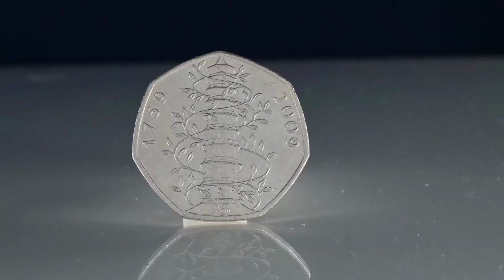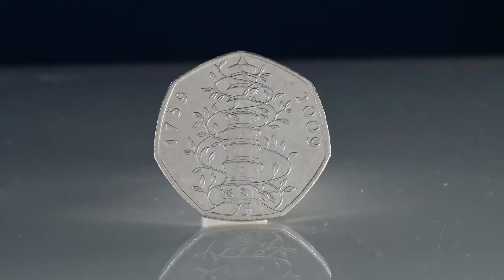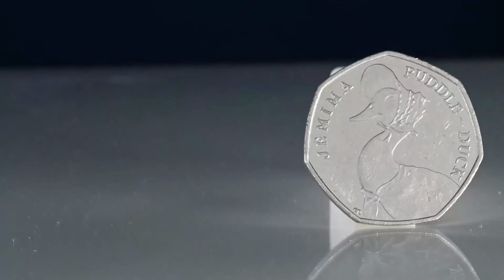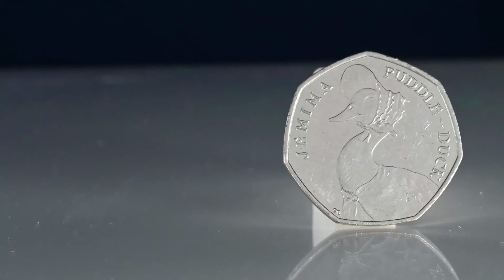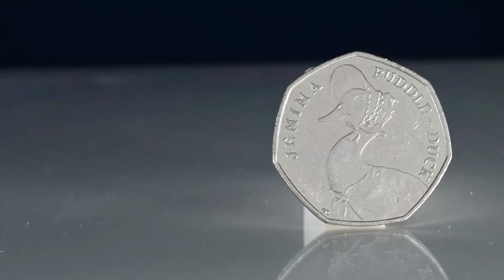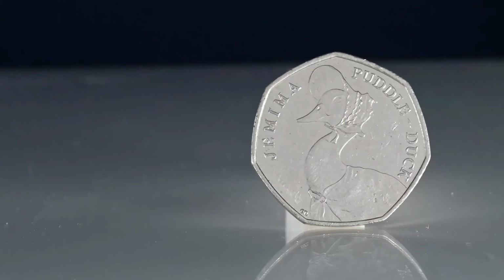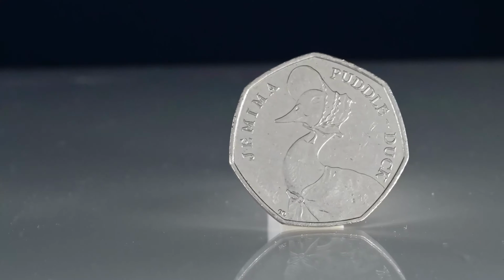It is worth pointing out that rarer doesn't always mean most valuable. The Kew Gardens is by far the most valuable of the top 10, but the Jemima Puddle Duck, which ranks 6th in the top 10 list, is more valuable than some of the coins which feature higher on that list, partly because it is the rarest one of a 5-coin Beatrix Potter set which was released back in 2016.